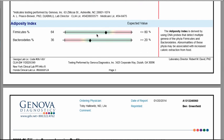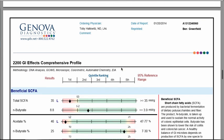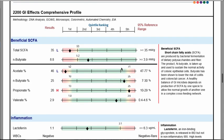I'm fine as far as that goes. There's no issues there, but it's something that you should know this will actually test for. It's called an adiposity index because these are associated with adipose tissue. Now, on the next page, we get to your beneficial SCFAs, or short-chain fatty acids.